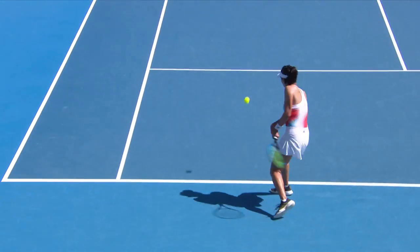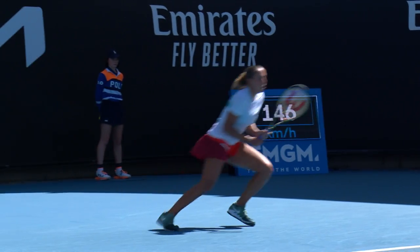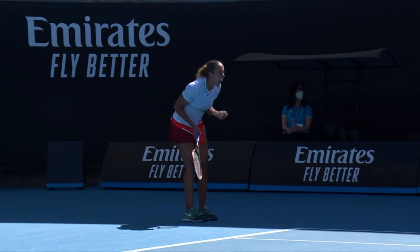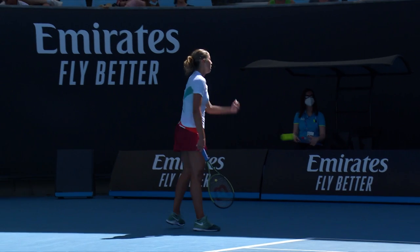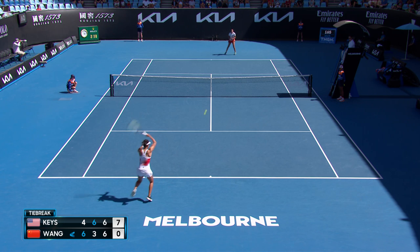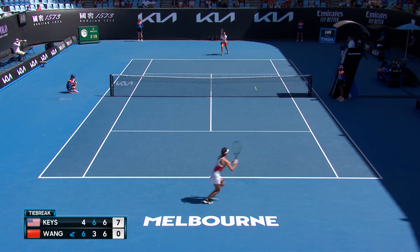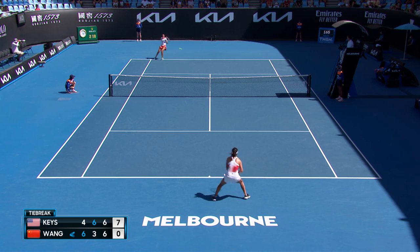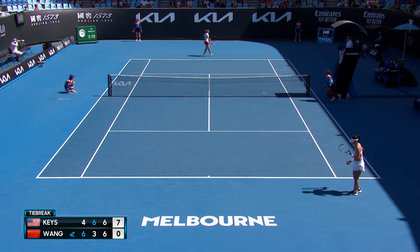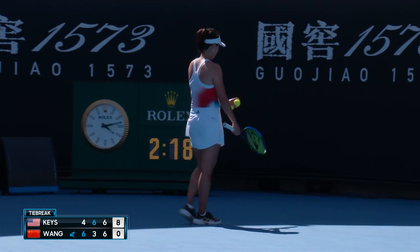Well, it was a good shot from Wang. Just unbelievable hands. Just flicked it at the last second. Incredible from Keys. I love the reaction. First real show of emotion from Madison in this match. Well, could have the perfect tiebreak on our hands here. 8-love. Keys.